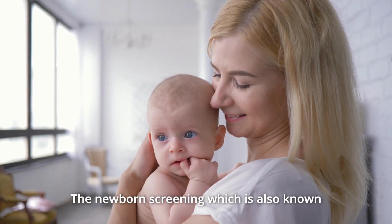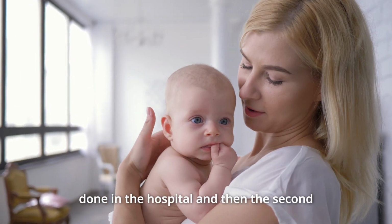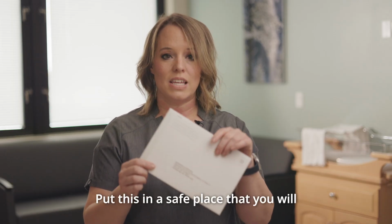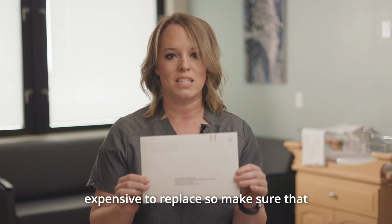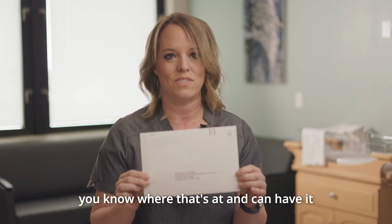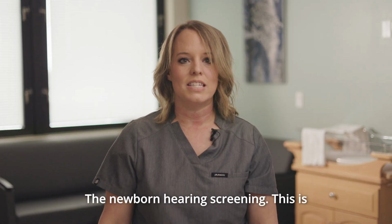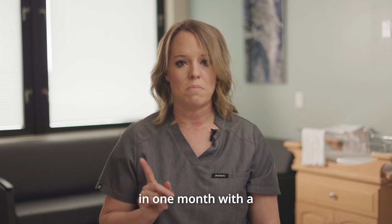The newborn screening, which is also known as metabolic screening or PKU. This is done in the hospital, and then the second part is done at the 2-week appointment at the doctor's office. Put this in a safe place that you will remember to take to the office, like in your purse or in a diaper bag. It's very expensive to replace, so make sure that you know where that's at and can have it for that appointment. For results on this screening, no news is good news. The newborn hearing screening. This is done in the hospital to check hearing. If baby failed, it's important to follow up in 1 month with a local audiology clinic.